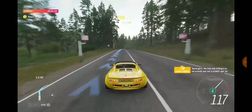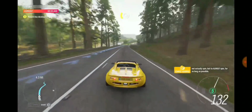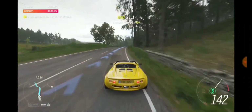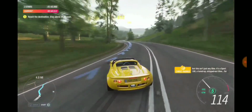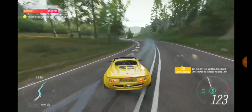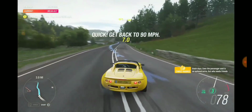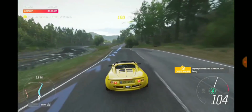You've got it. The trick with drifting is to not actually spin, but to almost spin, for as long as possible. But this isn't just any Elise, it's a Sport 190, a tuned-up, stripped-out Elise for track days. Even the passenger seat is an optional extra. But who needs friends anyway? Friends are expensive and heavy.